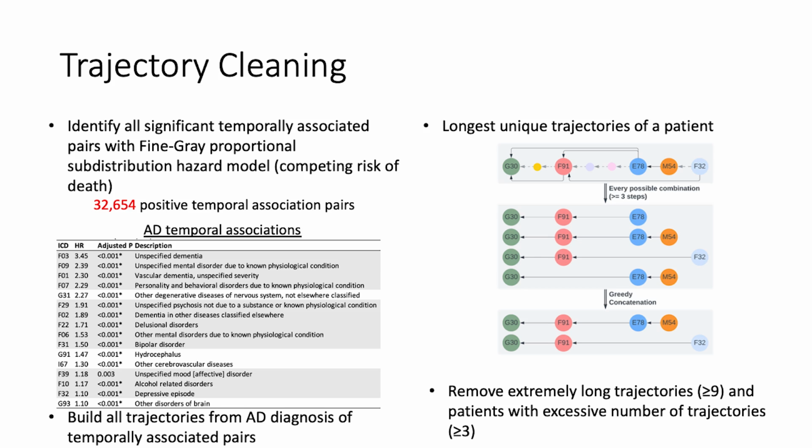Can I ask, for patients, do you have to match on sex? Yeah, we did for this part.